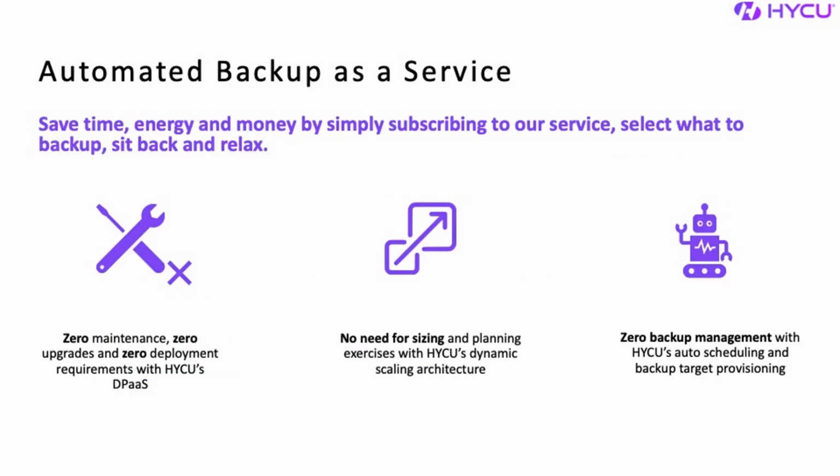Let's go through point number one, automated backup as a service. Our solution is a true SaaS solution, where you just go onto Microsoft Marketplace. It's basically a subscription where you just go to our portal and you do not need any installation, maintenance, and so forth. It is a solution that's natively built into the platform. So you don't need to do anything. You can have your time back and look after something else, where your time is most important.